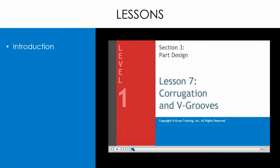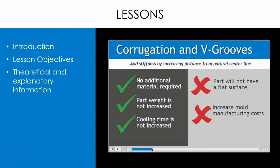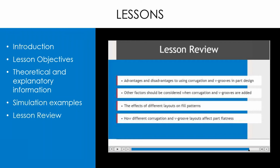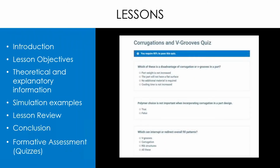Every lesson will have an introduction. Every lesson will have objectives. Every lesson will have the main body of understanding what we're trying to teach. Every lesson will have, in general, simulation examples. Every lesson will have a review, conclusions, and a quiz.